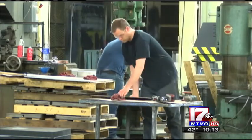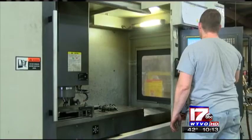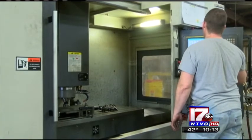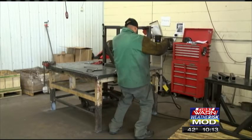Guy says sparking that interest early is vital, not just to ProArc, but also the whole industry. I can go out and buy about any machine I want, but it's hard for me to get people that want to work and want to know the trade. ProArc has relationships with local schools like Guilford, Hononegah, and Harlem.